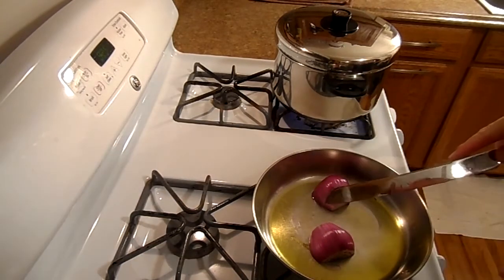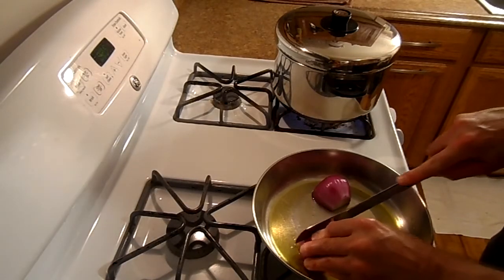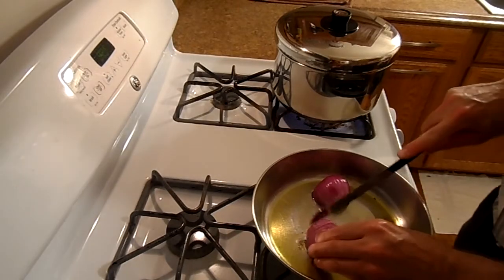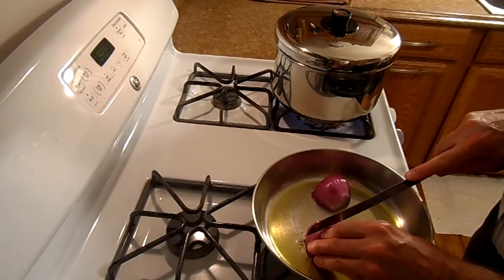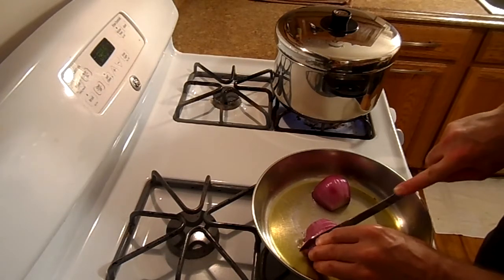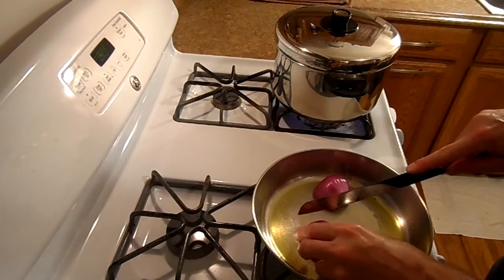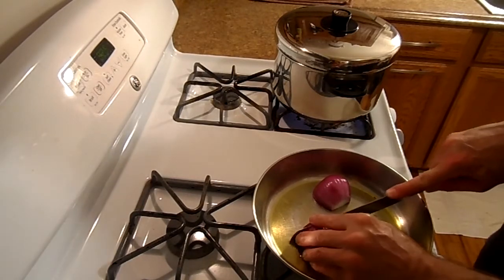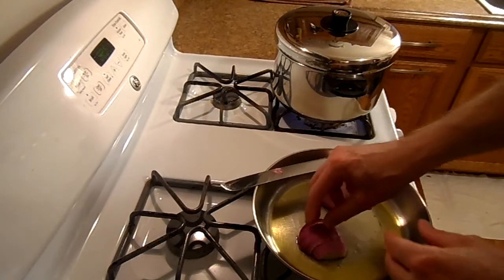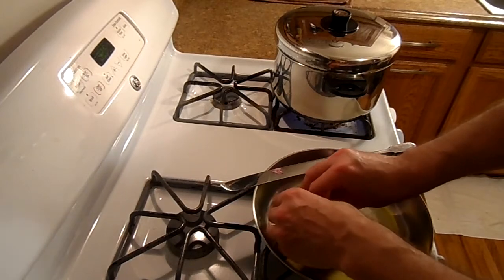This is how I dice an onion. I'm sure there's people out there that know better ways of doing it. I haven't figured out a better way yet. My goal is to make little onion bits. And once I'm done doing this, I'll have a bunch of little onion bits. So I'm content with this process.